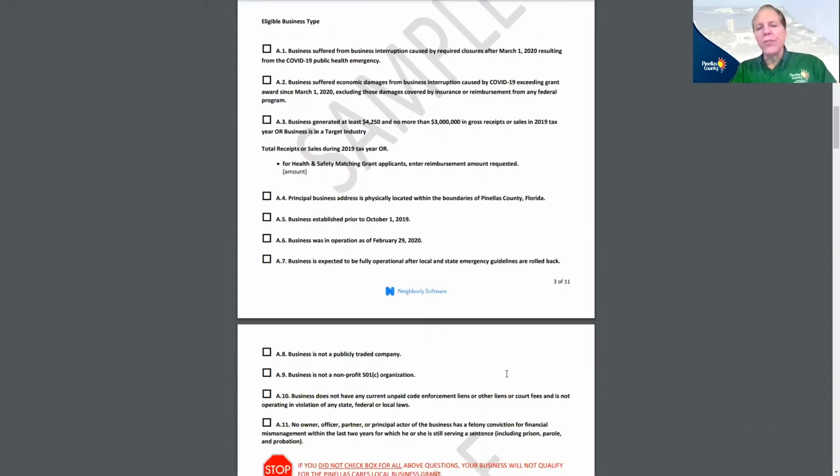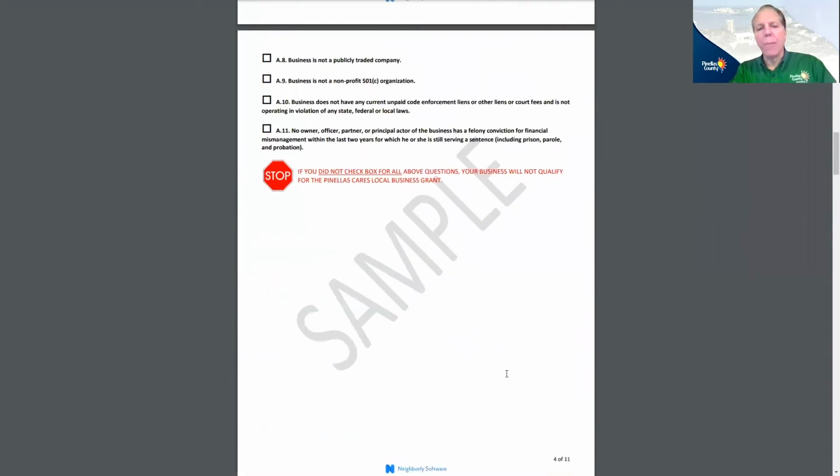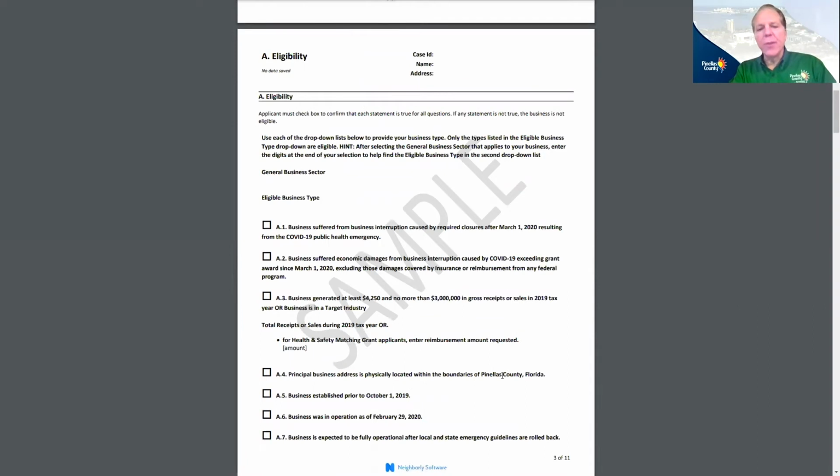Now, when you see the application on the eligibility section, the first thing you're going to see is a drop-down menu for your general business sector. And Stacy will need to scroll a little bit more toward the top of that form. You'll see that general business sector, and it will be a box on the online application, and there'll be a little arrow, and you can pull down a menu. And from that menu, you'll check the broad categories of business that apply to you. And it'll be things like retail, manufacturing, services, and so on. And then once you've done that, there'll be another box to the right of it that'll be labeled eligible business type. And that also has a drop-down menu with a detailed description of the types of businesses that are eligible.